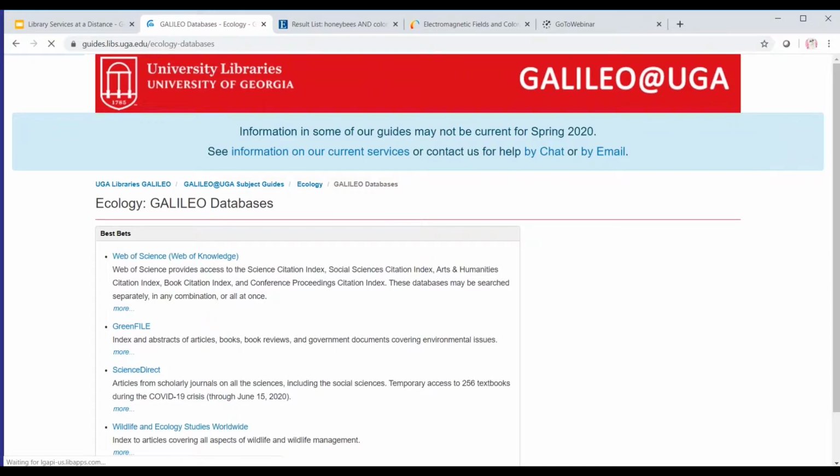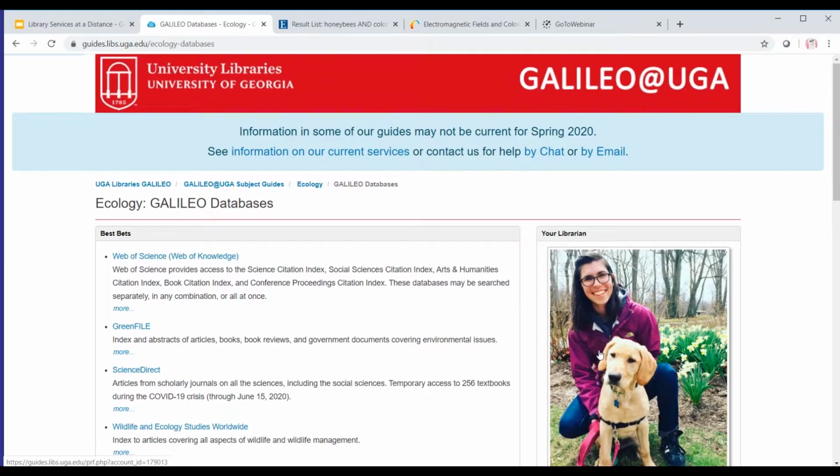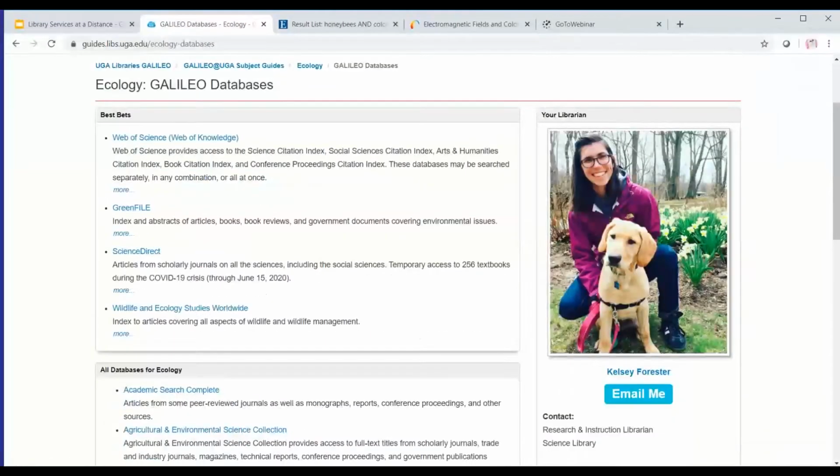Every school, every department, every major has a subject-specific librarian. So for example, in ecology, your librarian is Kelsey Forrester. So if you're having trouble navigating any of these resources, your subject-specific librarian will be a really good resource for you. So if you come here, you've got a way that you can email her. We are all maintaining regular work weeks. We're available for Zoom conferences, available by email, available however you need to learn most, whatever your learning style dictates, we'll be able to accommodate that. So do reach out to your subject-specific librarian if you're having issues.